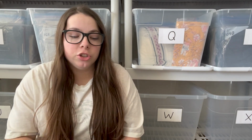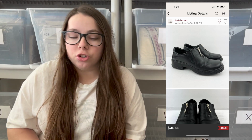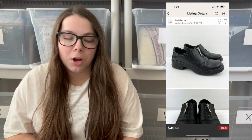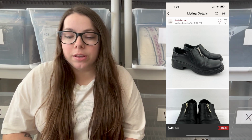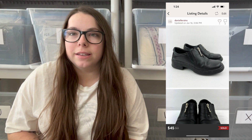And the second and last sale on January 16th was a pair of Joseph Siebel women's black slip-on, zip-up shoes. These were a size 6.5, and they sold for $45 with a Poshmark fee of $9, and then I was left with $36. These are once again from a flip lot, and they took about 1.5 months to sell.